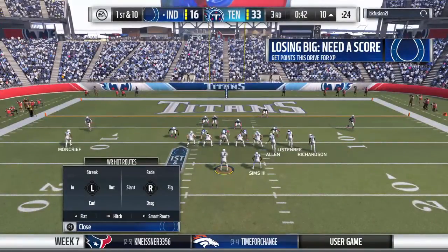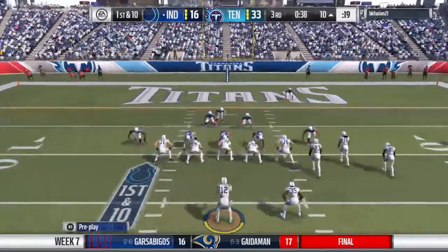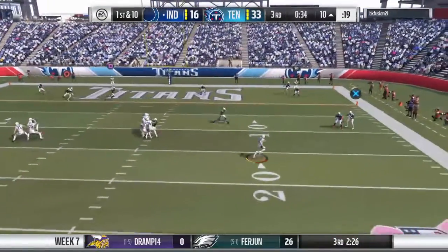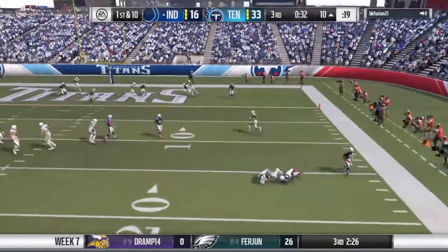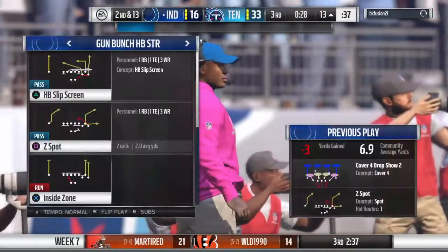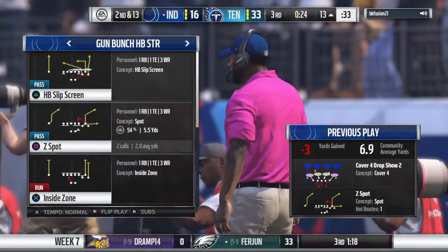Looks like the defense in press coverage here. Luck on 1st down. Eluding the pressure, right. And no escaping this time as he'll go down. They got him for a sack. Derek Morgan able to get him for a loss of about 3.